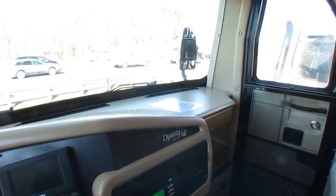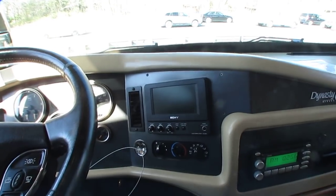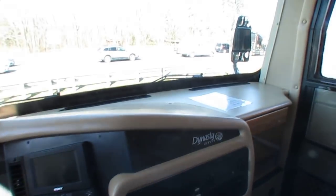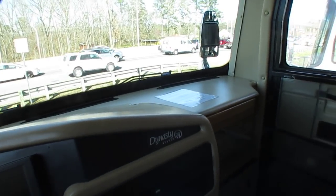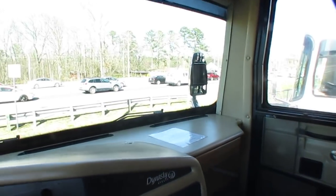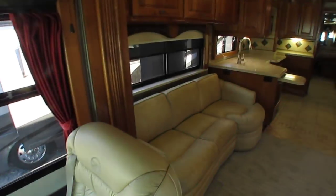So, you know, this is something still got years and years and years of life left to it, if not decades. If you take care of this motorhome, folks, you keep it serviced, you keep it repaired, it'll take care of you. And you look at what these cost new now. I mean, they're almost $500,000 for the same thing.